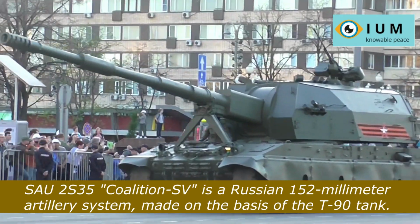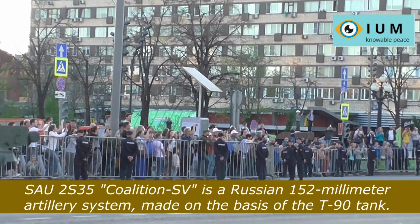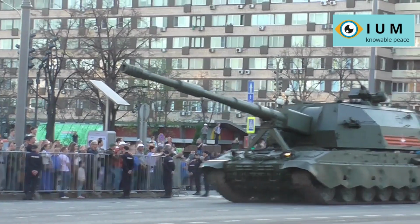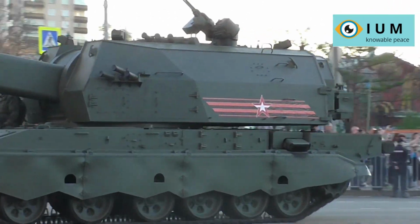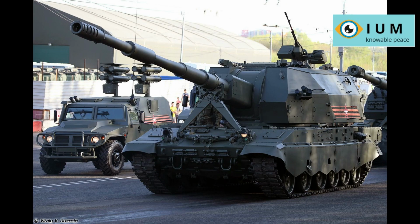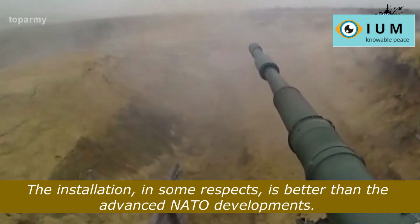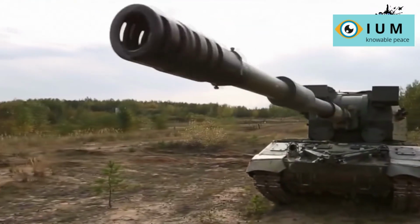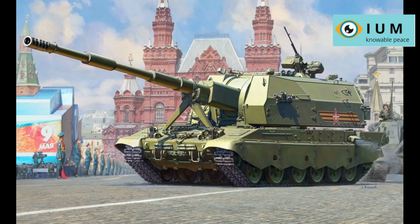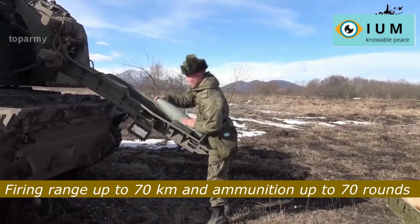The 2S35 Koalitsiya-SV is a Russian 152mm artillery system, made on the basis of the T-90 tank. The installation, in some respects, is better than the advanced NATO developments. Firing range up to 70 kilometers and ammunition up to 70 rounds.